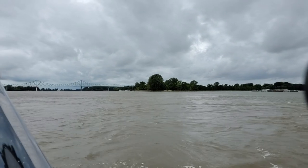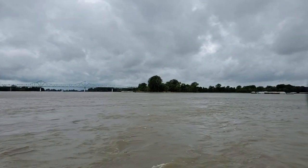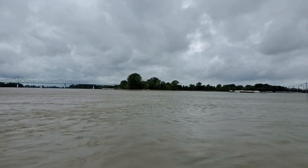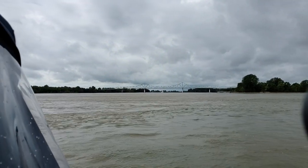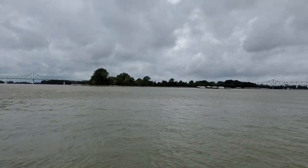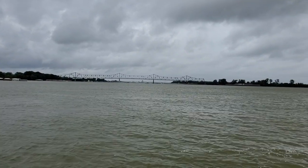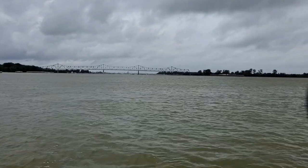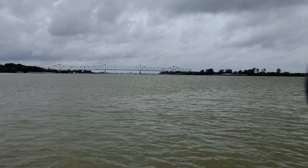This here is the southernmost tip of Illinois. You can't get any further south than this, right there. That direction right there is the Mississippi River. And this is the Ohio River. We are headed to Paducah, Kentucky from here. Catch up with you there.